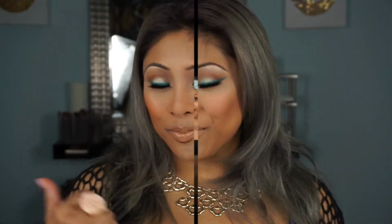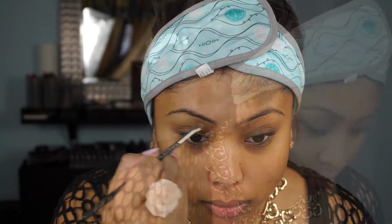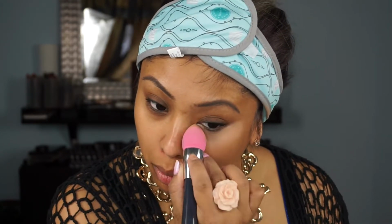Okay, let's go. First, I'm going to start off by wrapping my hair just so no products get into my hairline. And then I'm going to start with my Anastasia Dip Brow in Soft Brown and line each brow. Then I'm going to apply my concealer in NW25 by MAC Studio Finish Concealer with my little sponge applicator that I found from Target. Pretty nifty.